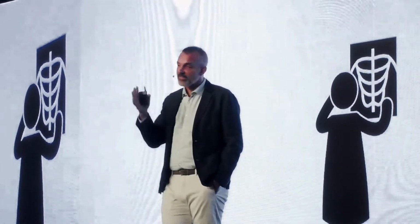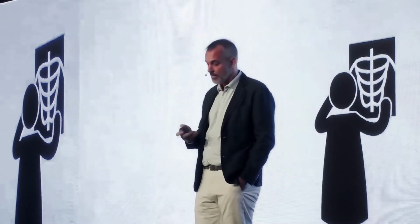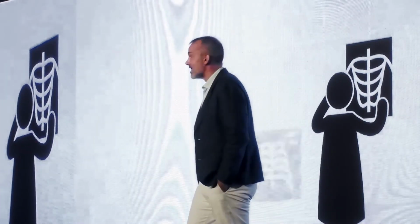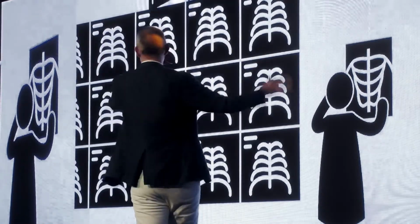I'll give you an example. We've been doing some work with a healthcare company, and they were zeroing in on ways that they could help radiologists do their job better. The people who look at x-rays and images looking for problems. Their job doesn't actually look like this. It looks a lot more like this. Oh, with me on there, it's like, I've got even more of them. This is great.